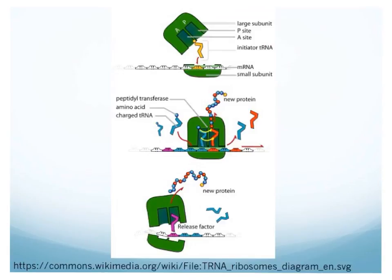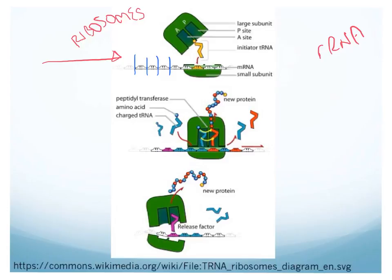So the first thing is the mRNA travels out of the nucleus and needs to find a ribosome. Ribosomes are made up of RNA as well. It's actually called rRNA for ribosomal RNA. Now, every 3 nitrogen bases is what we call a codon, and they will code for a specific amino acid.